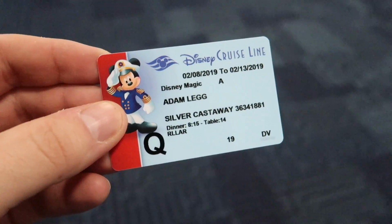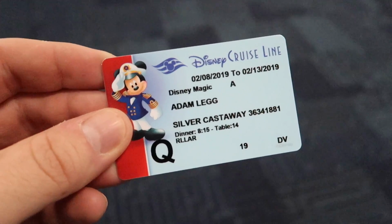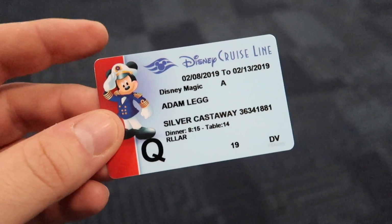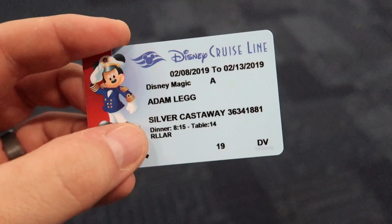We just got our key to the world card. This card basically is life on the ship. This is how you get into your room, this is how you pay. And if you watched our last cruise videos from October, we explained what this card does. But for me, the most important thing I see here is these letters down here, RLLAR.